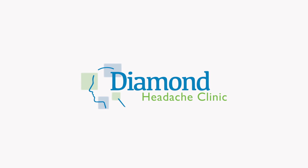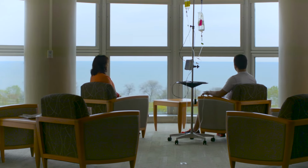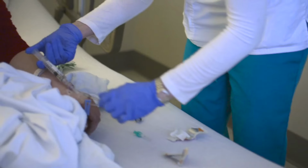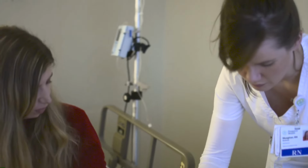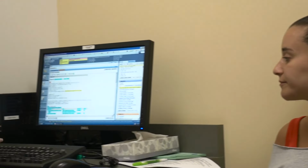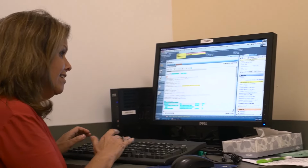One of the very nice things about having a multidisciplinary approach to headache is that depending on what the particular headache problem is, we have all kinds of things that are available for you. Sometimes it's medication. Sometimes it's medication and hospitalization. And sometimes for some patients, having interventional procedures done can be really helpful and be sort of the final little piece that gets them back to functioning well.